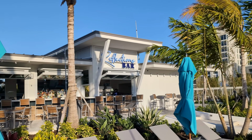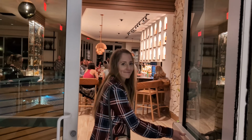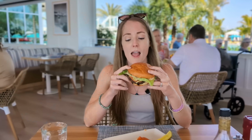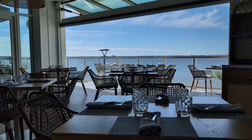So on one side of the Reflections pool, you'll find the Reflections bar, which is obviously a great place to grab a drink. On the other side, you'll find 2 of the signature restaurants in the Waterside Table and the Blue Lime restaurant. Now, we actually had a chance to dine at both of those spots during our stay here. We had brunch at the Waterside Table, which in our opinion has the very best views of any restaurant here on the resort. And we had a really unique dinner experience at the Blue Lime restaurant where we tried a dish that neither of us had ever tried before. And we will show you a little more of both of those experiences right now.